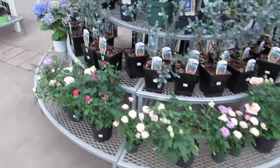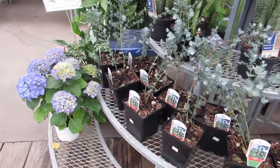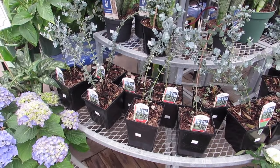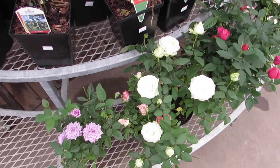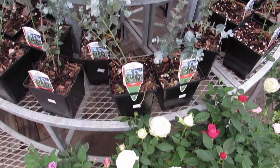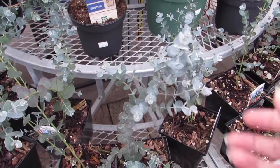Oh, look at what we have. Eucalyptus. Every year I try. Every year I bring it inside. Well, I grow it into a huge tree in the greenhouse, bring it inside, try to overwinter, and it dies. I don't know if I just don't keep it watered enough or pay enough attention. I think just the light's lacking, but look at them, aren't they gorgeous? They're so beautiful, and they smell so good.